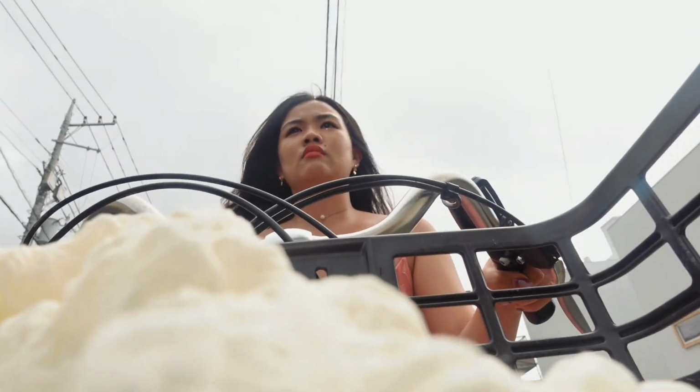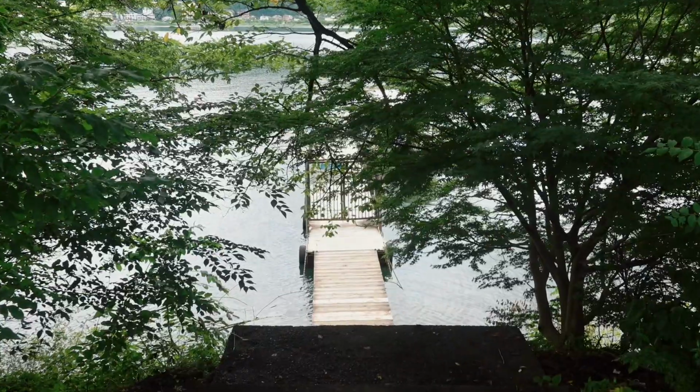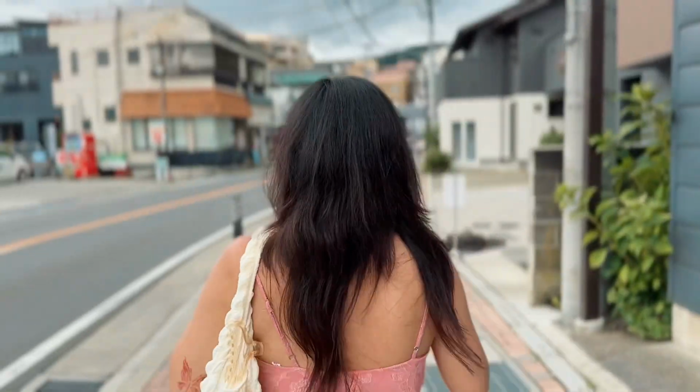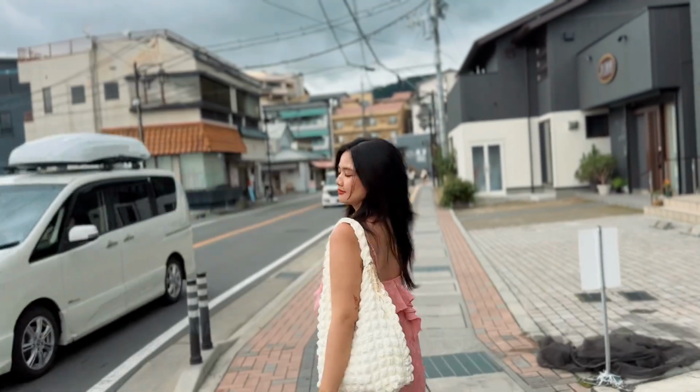I'm not the best biker, but out of all the activities that we did, this might be one of my top favorites. It was a bit gloomy and it also rained a little, but we had so much fun.